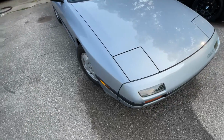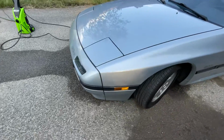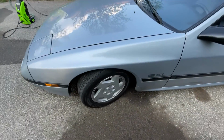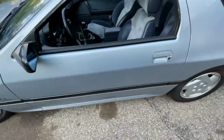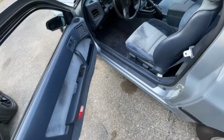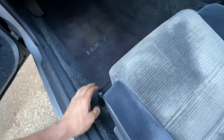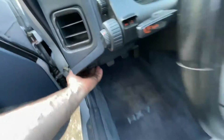All right, so walking around. All right, I've got the flip up lights. We'll play with those in just a second. Let's take a look at the driver's seat. On the driver's seat, you have the controls to pop over the hatch. Let's go ahead and do that. And pop over the hood. Let's go ahead and sit down.